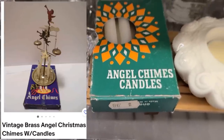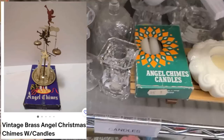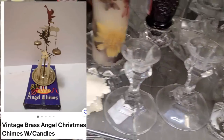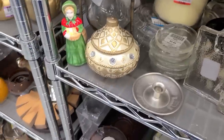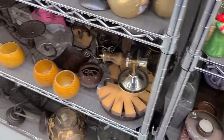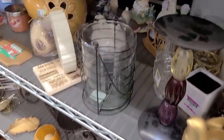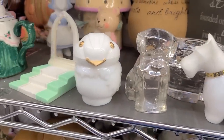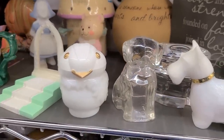Original sticker for those chimes, like the Scandinavians make. Boy, this is just really packed in here. We have not been here for, oh, I don't know how long. I'd say maybe 6 months.